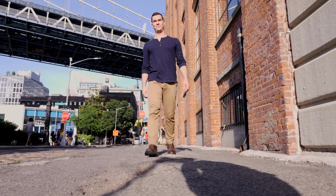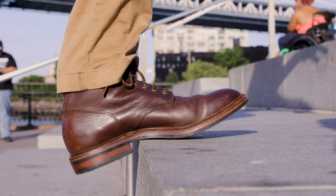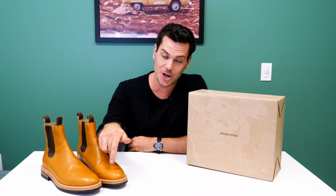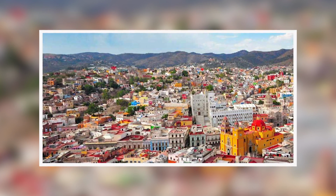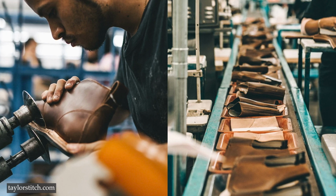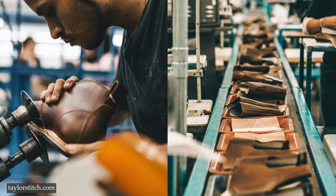I'm not of the opinion that made in China means bad quality. I think Grant Stone boots are a really good example of that, but that's a talk for another video and another product actually, because these boots are not made in China. They are made in León in Mexico. And if you know anything about León, you know it is the boot making capital of the Western world. Not just North America, but the Western world. A vast number of brands get their boots made there.